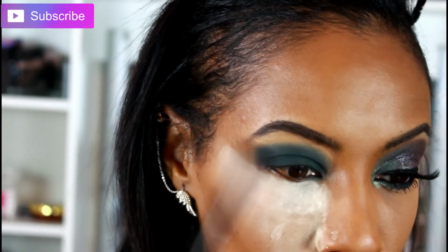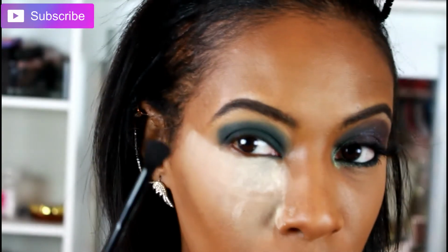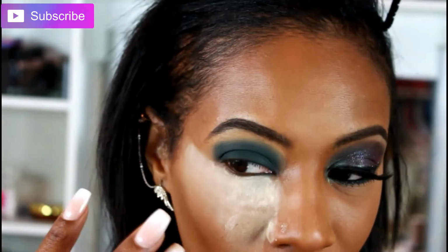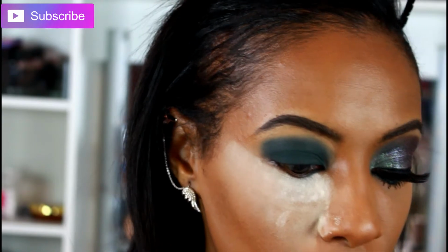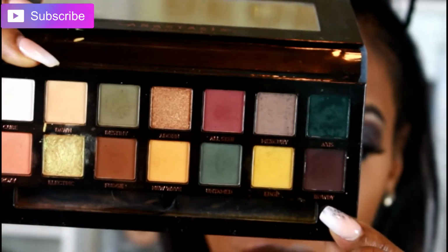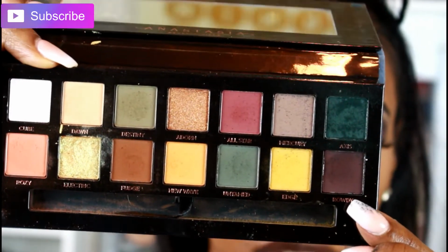So next, to blend out the harsh edges even more, I'm going to go on with what I'm going to call a smoothing shade, and I'm going to be smoothing out the eyeshadow. So I'm going to go back into the Anastasia Beverly Hills Subculture palette. I'm going to pick up the color Rowdy, which is a pretty dark purple shade.